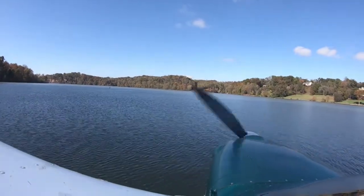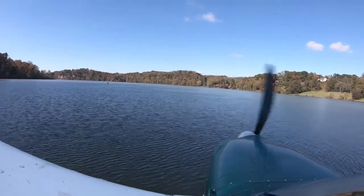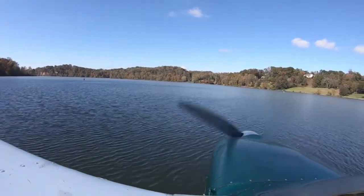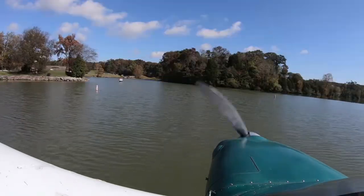If you've got your FCS rating, definitely go check out Tennessee Seaplane up in Knoxville. If you're looking to just experience a seaplane and do a little bit of river flying, go check them out. You can go on a tour, and they'll take you around and take care of you and of course fly the plane, so you don't necessarily need a certificate to go up and fly with these guys. But you're not actually going to be flying the plane.